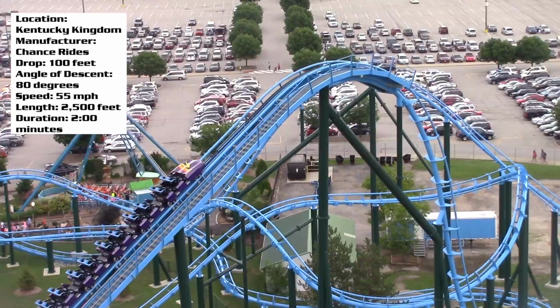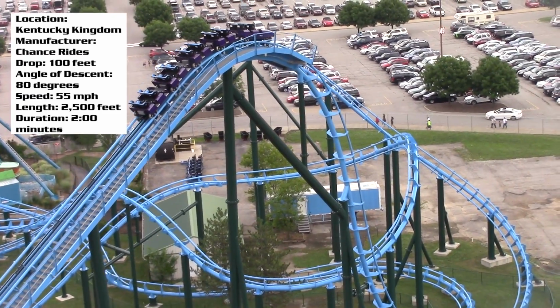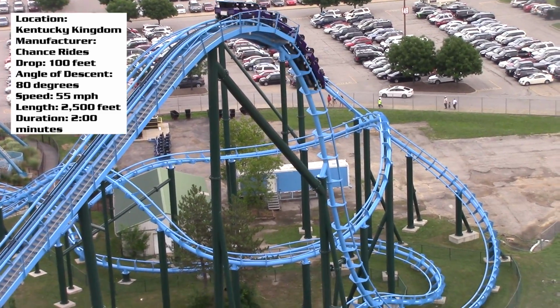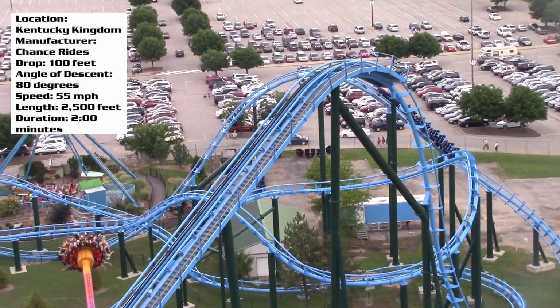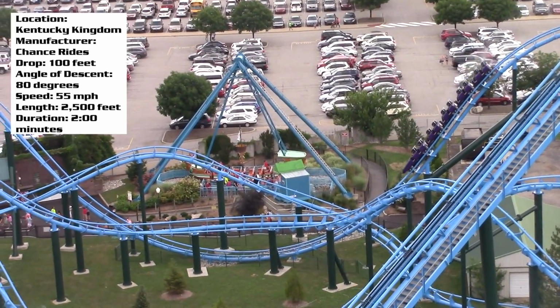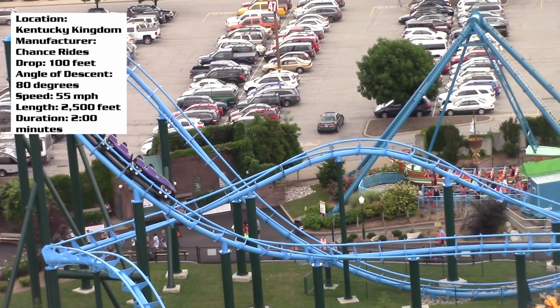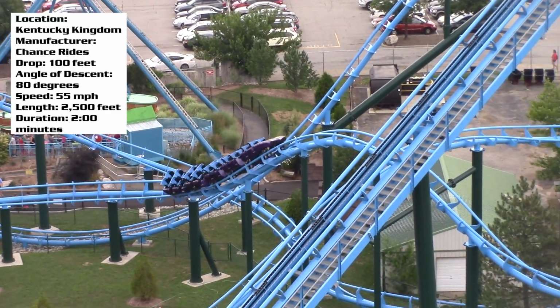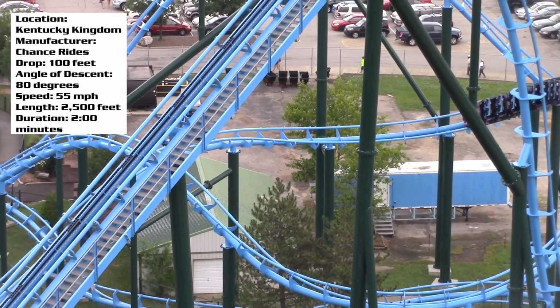And look at the stats. 100-foot drop, so it's not very tall at all. 80-degree drop. That is crazy. Kentucky Kingdom is mad. They have taken such a small amount of space and a not very tall coaster and given it all these crazy elements. It's totally awesome. It reaches speeds of up to 55 miles per hour and has less than 3,000 feet of track. That being said, I wouldn't say that it feels like a short ride at all.